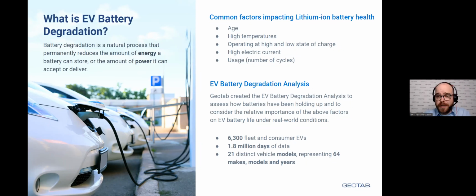Is there any correlation, or what's the correlation to those factors that we had earlier? We are sure that there is, but the question is how important each of these would be. And if there is a factor and there is a significant effect on degradation, what can drivers do to reduce the effect of these factors? A little bit of the methodology.